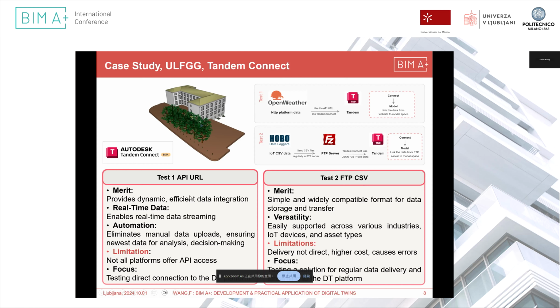The first pipeline, the API URL, links to the Open Weather platform. So it can directly get the data from the Open Weather platform and show it in the Tandem model space. The limitation of this pipeline is that not all platforms can give you the API access.